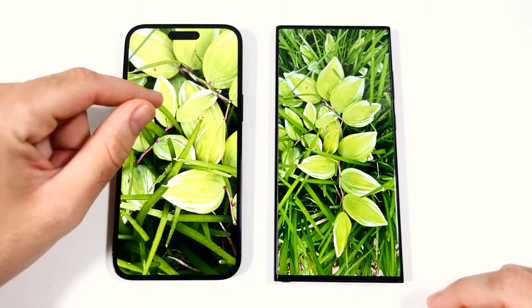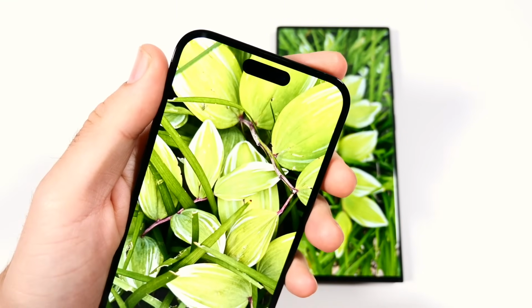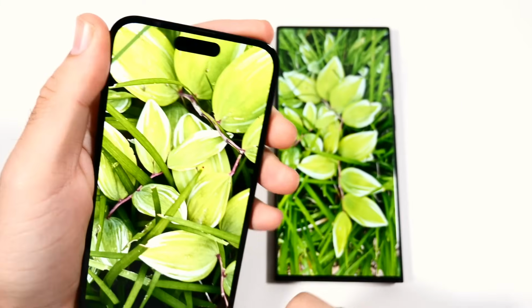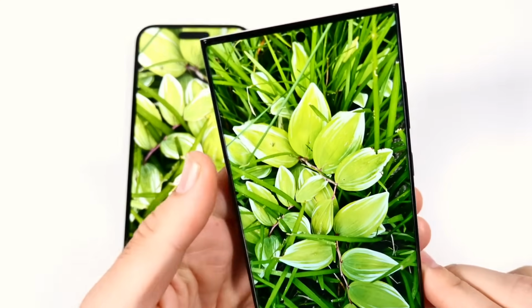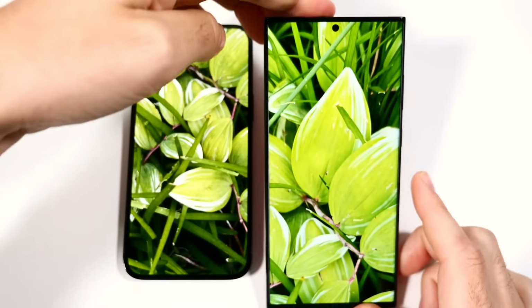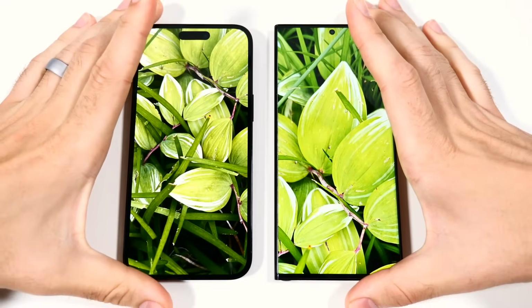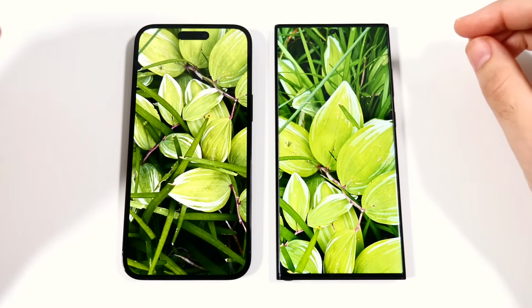The dynamic island up there just, I don't know, man. It just kind of sticks out like a sore thumb. It's just like, look at it. Bang. It's just right there. Whereas, the Galaxy, well, yes, bang, we do have the little punch hole, but it's kind of tiny by comparison. So I will say that the display experience, I think, is definitely superior on the Samsung.